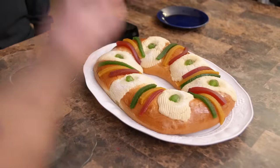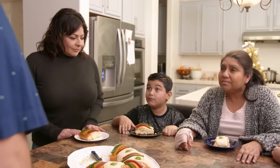Oh, hey, Chris. You got here right on time. We're cutting la rosca de Reyes. What is that? It's a dessert. Ooh, I definitely want a piece then. Are you sure you want a piece? Yeah, why not? I can't say no to dessert. All right, if you insist. Cool, does everyone have a piece now? Let's eat.